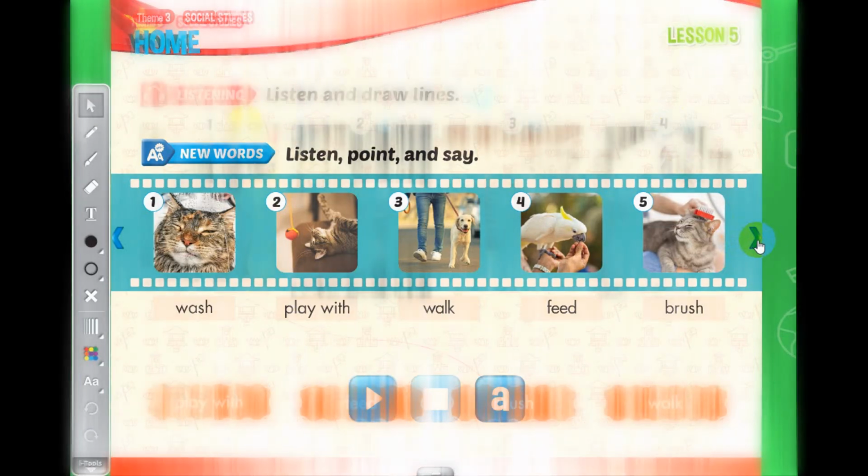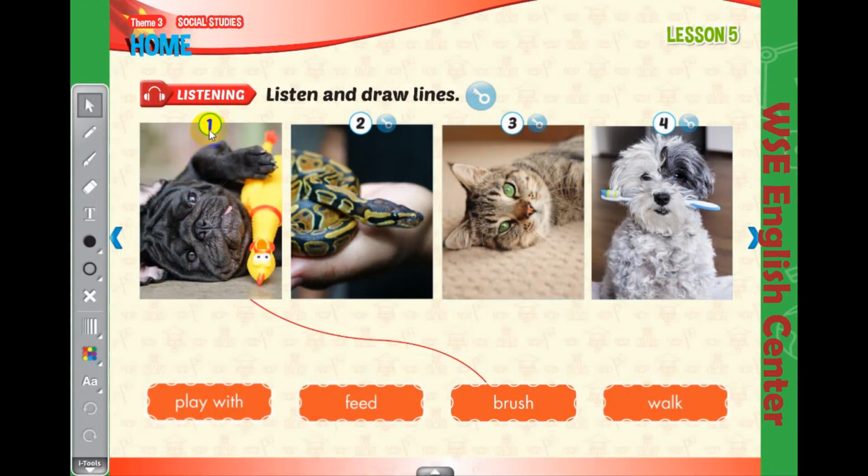Listening. Listen and draw lines. 1. Let's talk about how to look after pets. Do you have a pet, Kyle? I do. I have a dog. Great. So what do you do with your dog? I brush my dog. It's very soft. Can you see the line? This is an example. Now listen and draw lines.